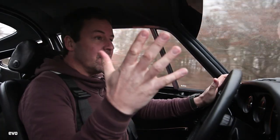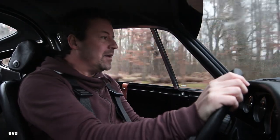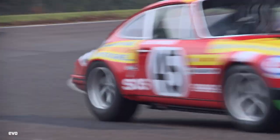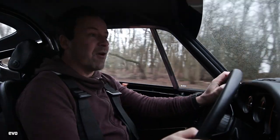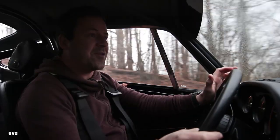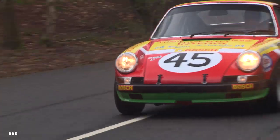So it's got impeccable competition history, but just like all 911s, it's perfectly drivable. There's no temperament to it at all. It's a nice thing to drive, it's supple. I would love to drive this on the road. You might get tinnitus after a long journey, but it's just so small and wieldy in a way that only very early 911s are.